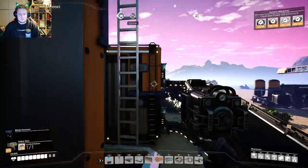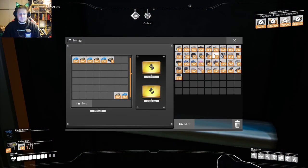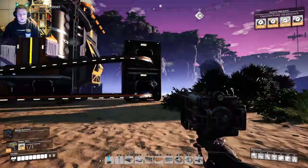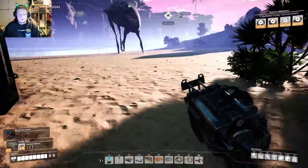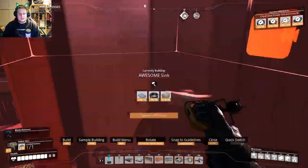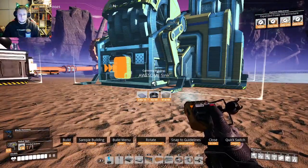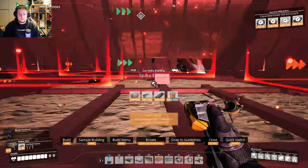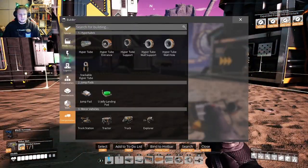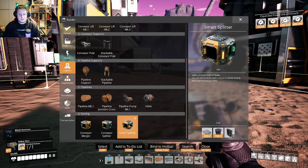Yeah, this thing produces stuff so fast. Gosh, I emptied this entire thing, except for these two, and I already created that since we were gone. So what I want to do, first thing first, is an awesome sink. Bang. And next, I want a smart splitter, which is a logistics smart splitter.